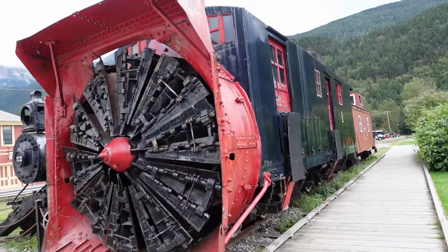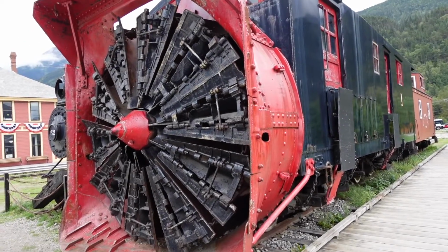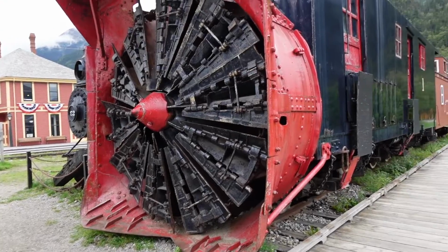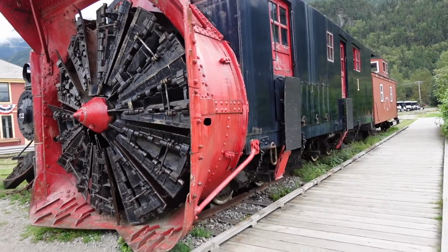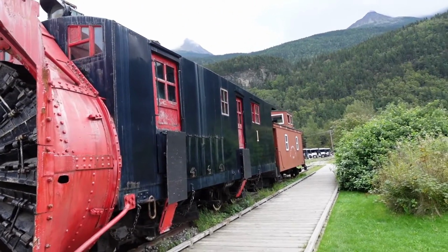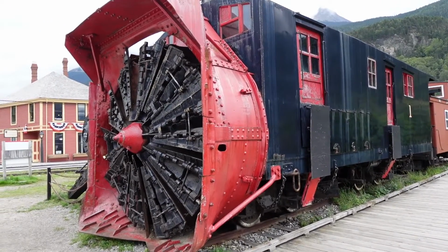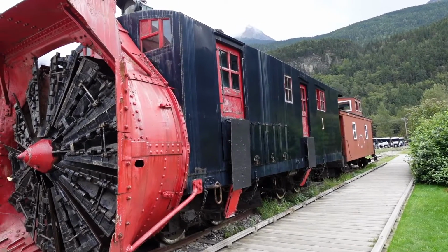So right here, you have an old-time snow train. They used to come down the tracks, and this would blow the snow out, plow the snow out, free the tracks up. That's crazy. I've always seen pictures of these. I've never seen one up close. I'm a huge train person. My grandpa was a big train person. Just always enamored with them. So to see this up close is really, really cool.